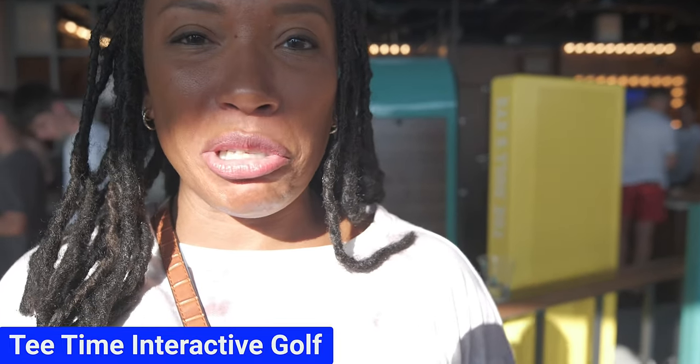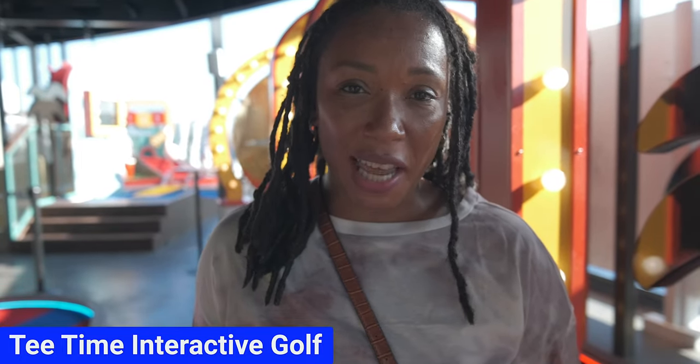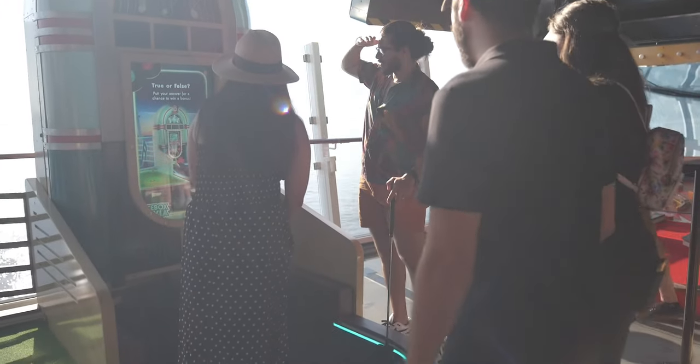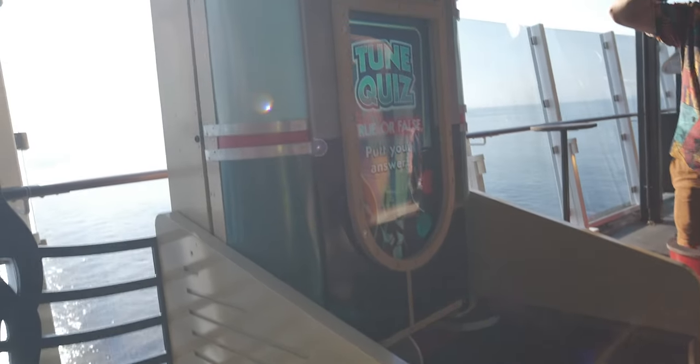Not only do you have to try to get the golf ball in the hole on the tee time, but it asks you trick questions, like true-false questions or timed questions, and even has one with a photo booth where you get to take silly pictures. It's truly a different way to mini golf.